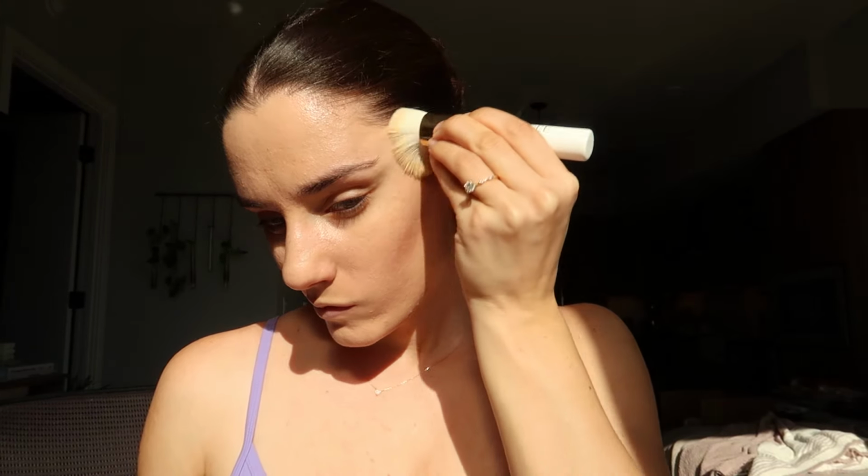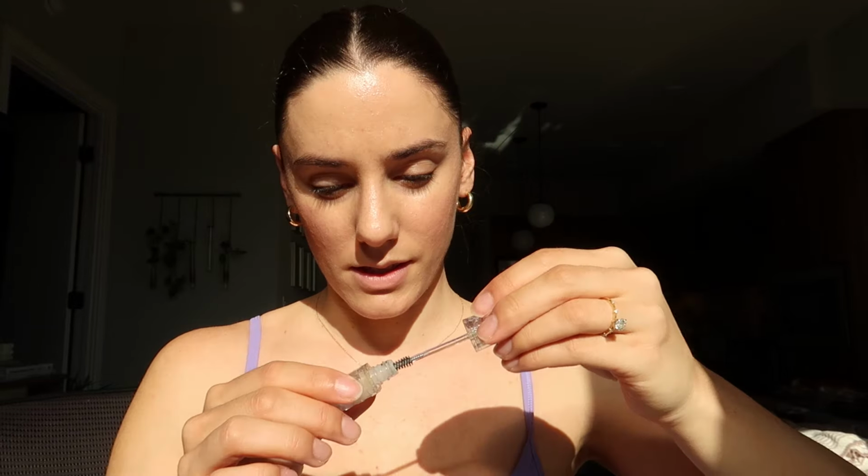Okay, next I'm gonna go in with my OG Organic Sculpted Face Stick in Amber. 100% Pure pigments and blush in Cherry. This is the Kosas Clear Brow Gel. I've been loving this. For mascara, I'm doing the Lily Lolo mascara in black.